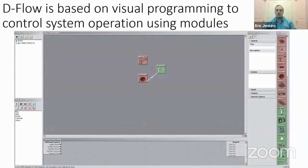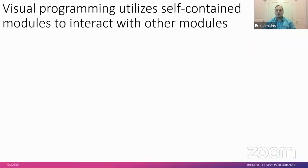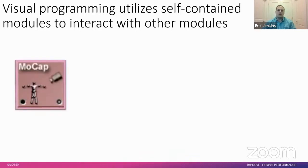So it's very easy to approach because a lot of the components, like the treadmill, are going to be contained within these simple modules that you drag into the workspace, and then they can interact with things like the motion capture control in order to show up on, in this case, a graph to give some of that visual representation and instant biofeedback. So just simply by dragging an arrow between the module to the graph, it's very easy to get those visuals immediately there on the screen. So those self-contained modules are going to be very important because they have their own properties that allow them to interact within the other modules as well.